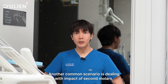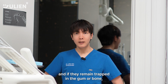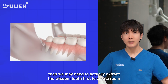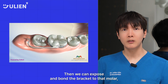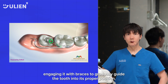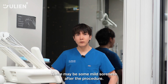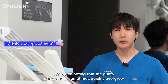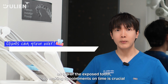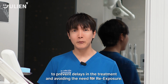Another common scenario is dealing with impacted second molars, which are molars that normally come in when you're around age 12. If they remain trapped in the gum or bone, then we may need to extract the wisdom teeth first to create room for these molars to come in. Then we can expose and bond the bracket to that molar, engaging it with braces to gradually guide the tooth into its proper position. There may be some mild soreness after the procedure. It's worth noting that the gums can sometimes quickly overgrow on top of the exposed tooth, so making appointments on time is crucial to prevent delays in the treatment and avoid the need for re-exposure.